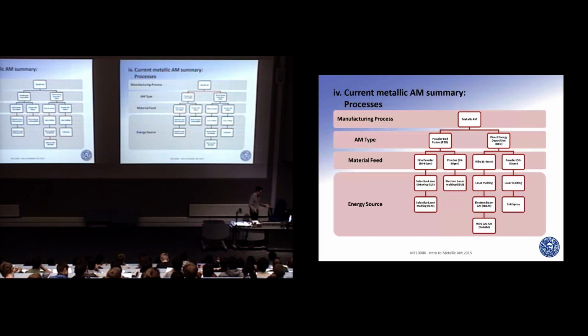But the payoff with that is the resolution that you can achieve with direct energy deposition is pretty poor, and you could never achieve something as intricate as a highly optimized structure that you could achieve with a powder bed solution. But we'll get to the finer points in a minute. I should mention these are all commercialized processes. This is stuff that you could go out and buy a machine if you had a lot of money.